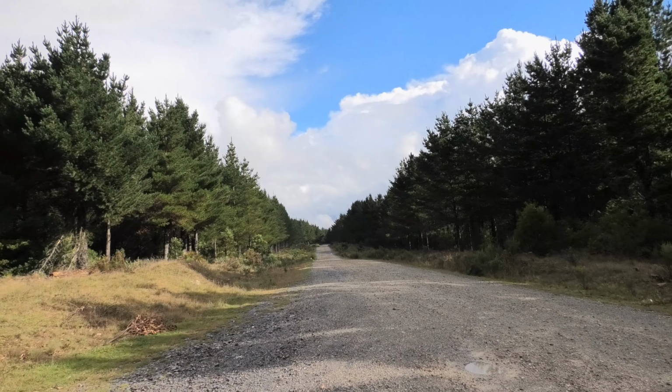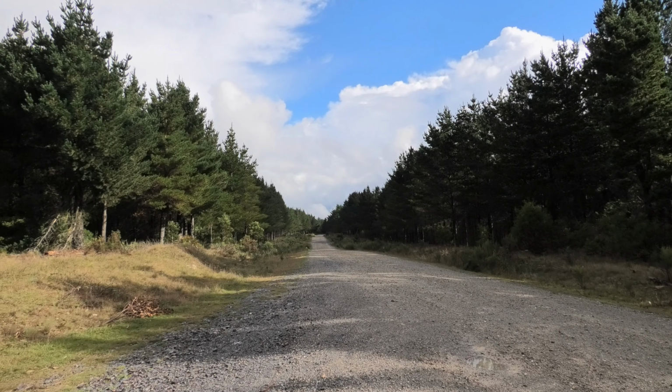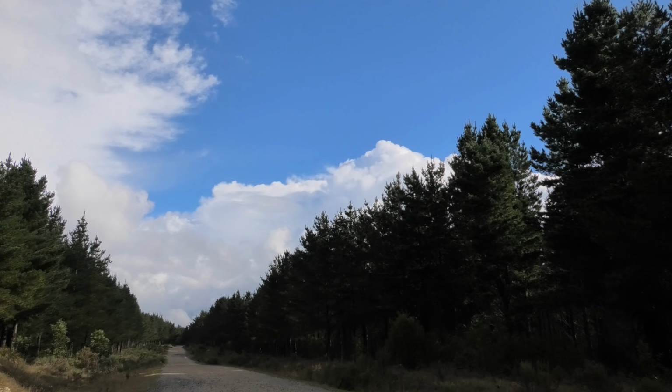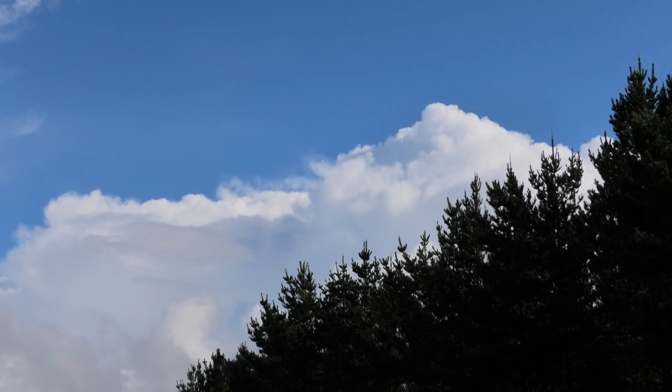I might swing around to the other one because there's actually guys working on it, so I might get a bit upset if I point the camera in their direction. But yeah, you can see there's bigger clouds. It's actually quite pleasant here at the moment with the sun out.